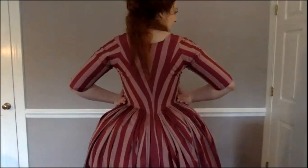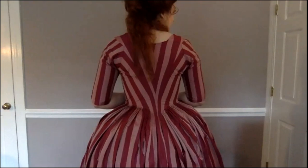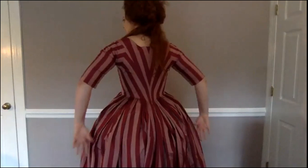I have, as I said, a fitted back, and I used the stripes to create a nice little pattern of curves, and you can see I even matched the stripes on the bodice with the stripes on the skirt to extend those clean lines and make them go out. It's pleated in a very specific way in back, which is very indicative of a certain style of dress.